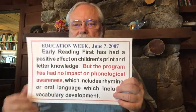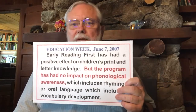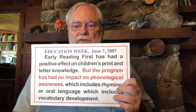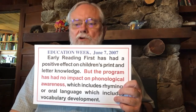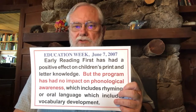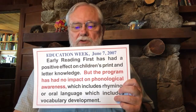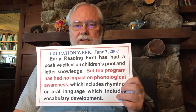This is a quote that demonstrates that our current methods of teaching blending and teaching phonological awareness have not been very successful. This was a study done of No Child Left Behind in 2007. After 7 years of No Child Left Behind, they looked to see what the results were, and here's what they discovered. Early Reading First had a positive effect on children's print and letter knowledge. So basically, they could name letters better than before. But the program had no impact on phonological awareness, which includes rhyming and oral language, or vocabulary development, which is a part of listening comprehension.